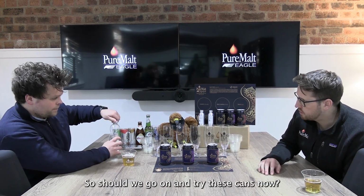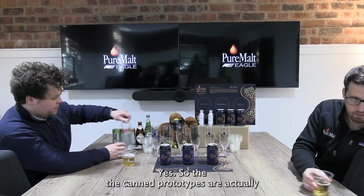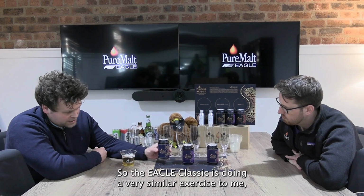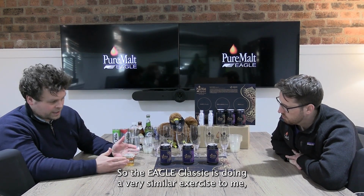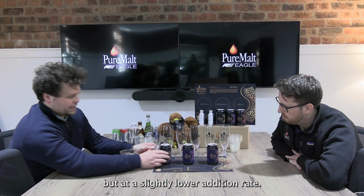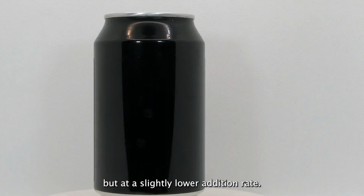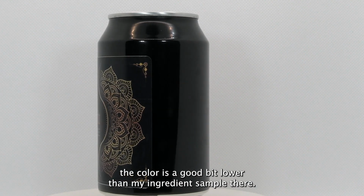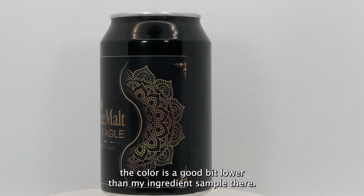So should we go on and try these cans now? Yeah. The canned prototypes are actually using both the Eagle and the Eagle compound. The Eagle Classic is doing a very similar exercise to me, but at a slightly lower addition rate. As you'll probably notice when we pour, the colour is a good bit lower than my ingredient sample there.